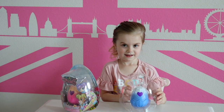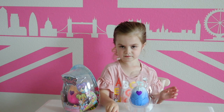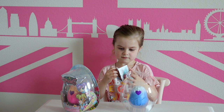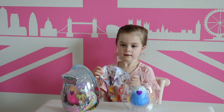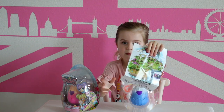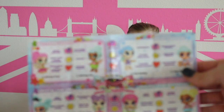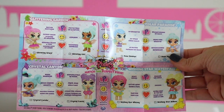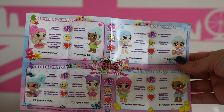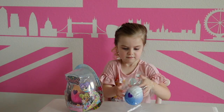Out of the four different collections of Hatchimal Pixies, there are two of each. So there are two possible Polar Paradise pixie dolls: Polar Penelope or Polar Piper. You can find all your collection on this map. This tells you about all the pixies, and a little bit about them, like if they like ice skating or snowboarding, snow cones or ice cream. Now you can see what we've got going on in there.